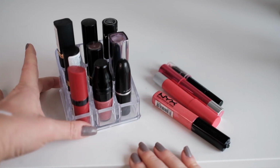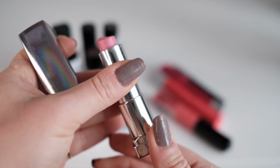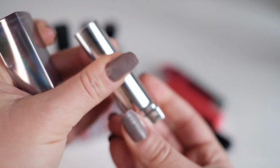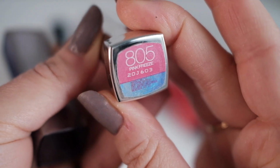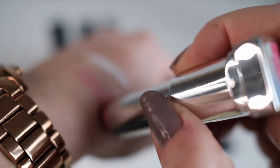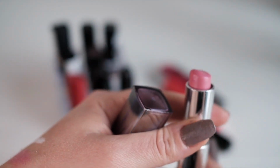And then from this one here, there are 2 that I'm going to pull. This one I've actually been working on. You can see I've used up quite a bit of it. This is Pink Freeze. I don't love this color, but it is, you know, better than a hot pink. It's not quite hot pink, it's a bit lighter. And I think I'll be able to use this up entirely.